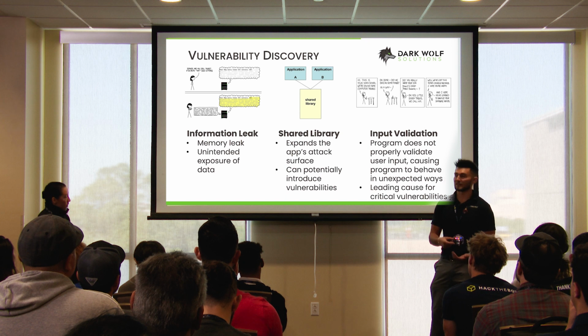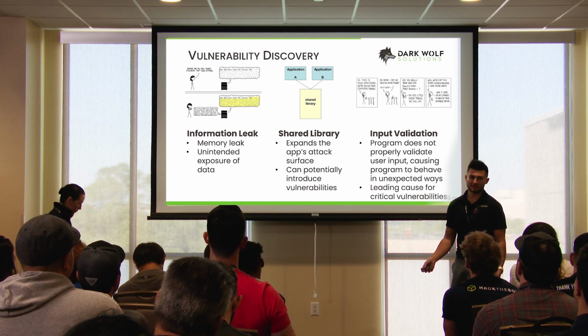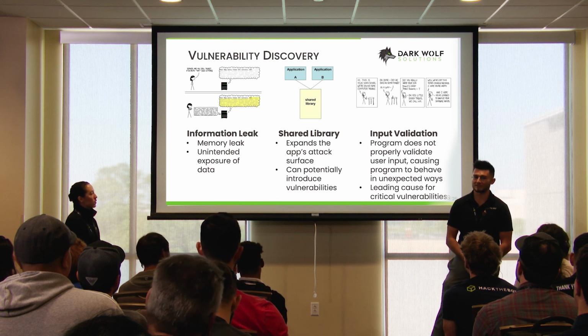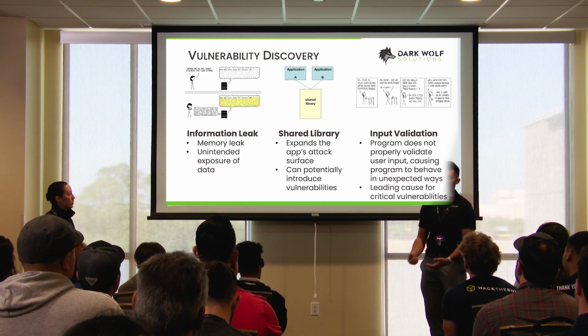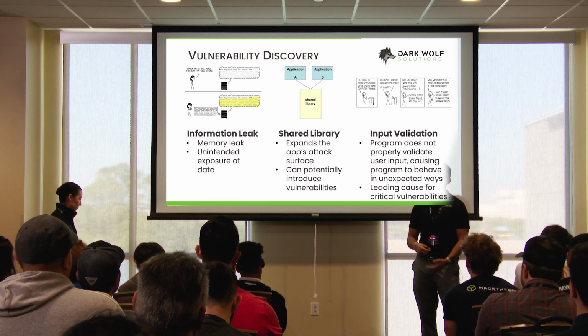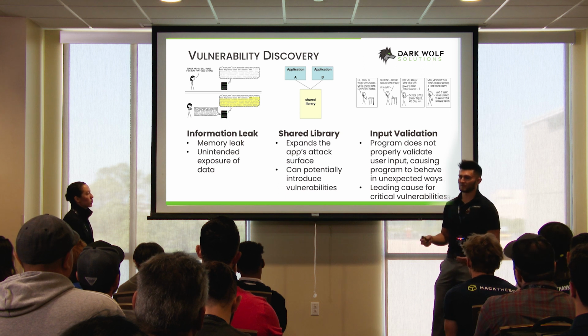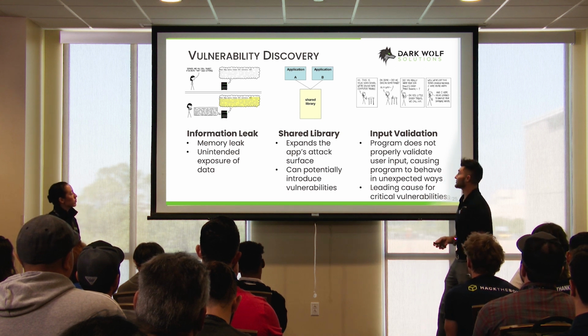Next, we have the shared library. This involves mainly C and C++ native libraries. This exponentially expands the application's overall attack surface just by introducing native functionality in the implementations. And as a result, it can create a whole bunch of different vulnerabilities at the low level.